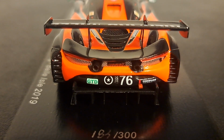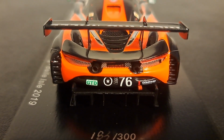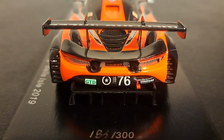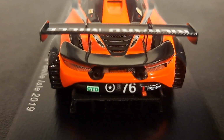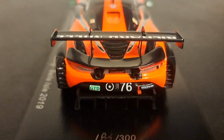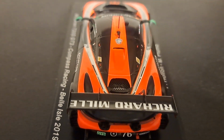Look at all the carbon trim that just stands out. Look at the diffuser. Look at the rear wing. I think the tail lights are exceptional. The tow hook you can clearly see. And the McLaren logo you see right there in between the tailpipes. Really, really neat. You also have a little bit, I guess, of engine detail in the rear window there.